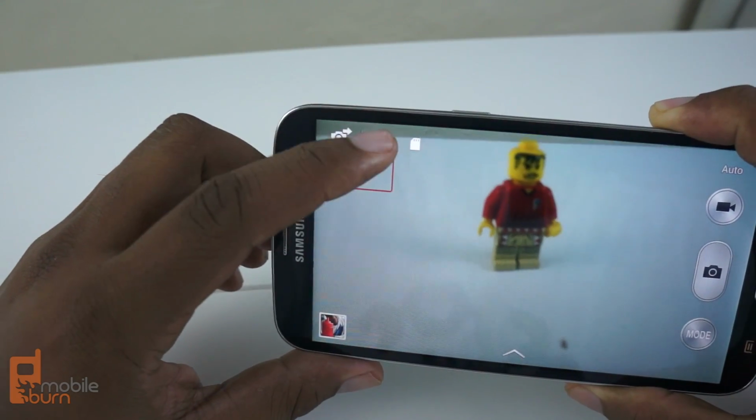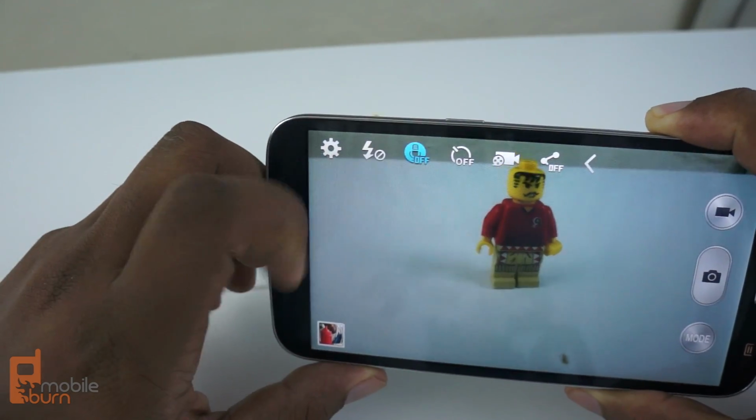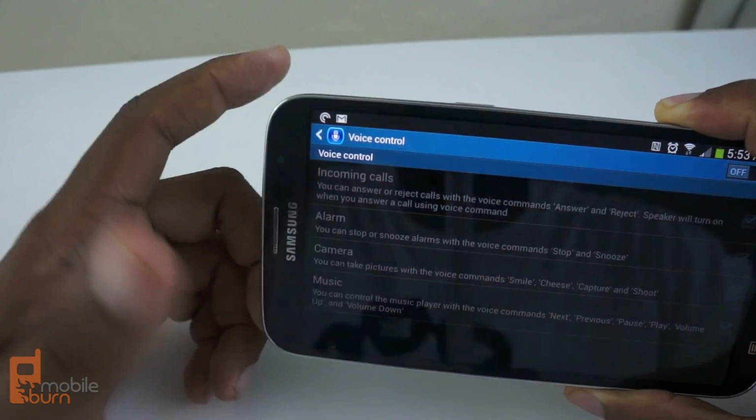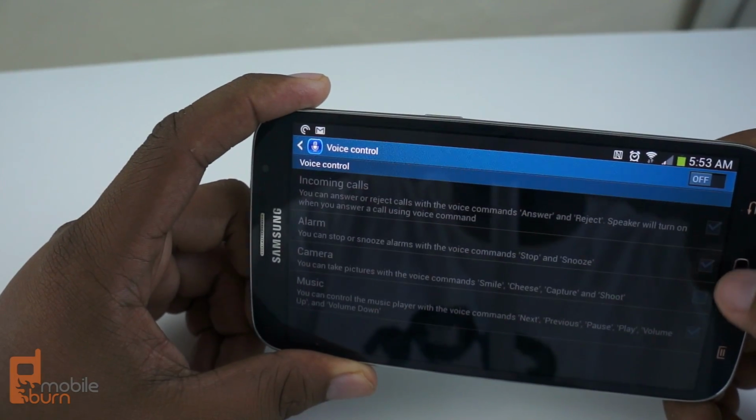And you can do adjustments for size of the photo, turning off flash. You also have this little microphone setting, so when you have voice control, if I say take a picture or whatever, I can take a picture with the camera.